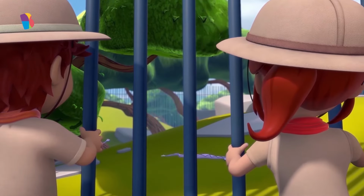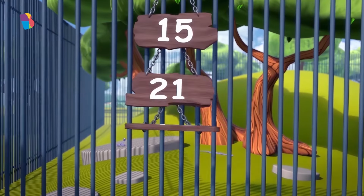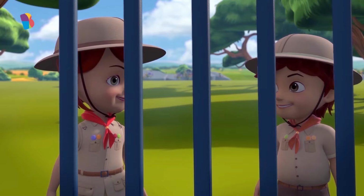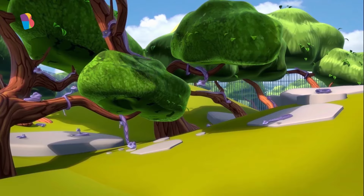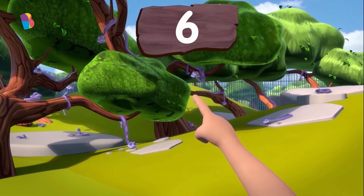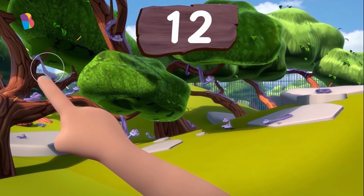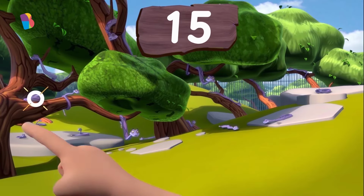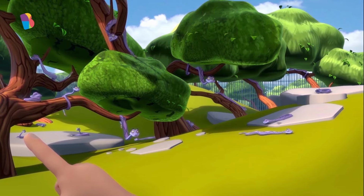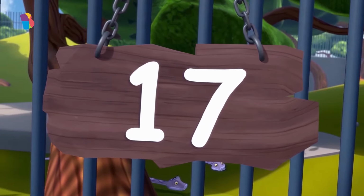Yes, this is where the jungle snakes live. Do you want to know how many are there? Let's count them then, shall we? Match the correct number with the snakes you see. 1, 2, 3, 4, 5, 6, 7, 8, 9, 10, 11, 12, 13, 14, 15, 16, and 17. There are 17 snakes, Jane. Mm-hmm. 17.